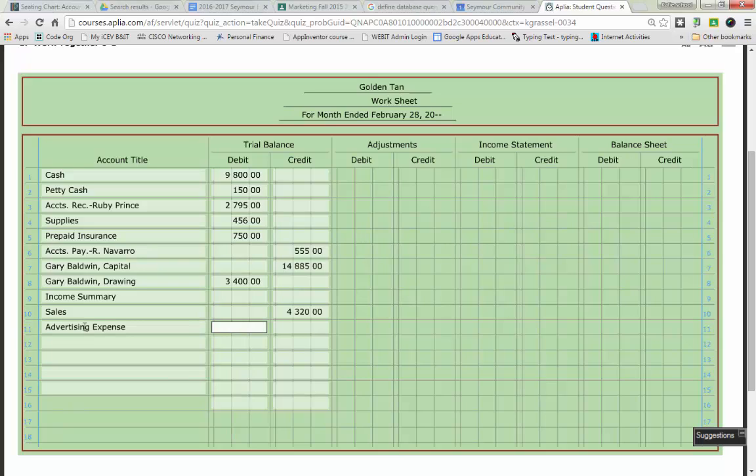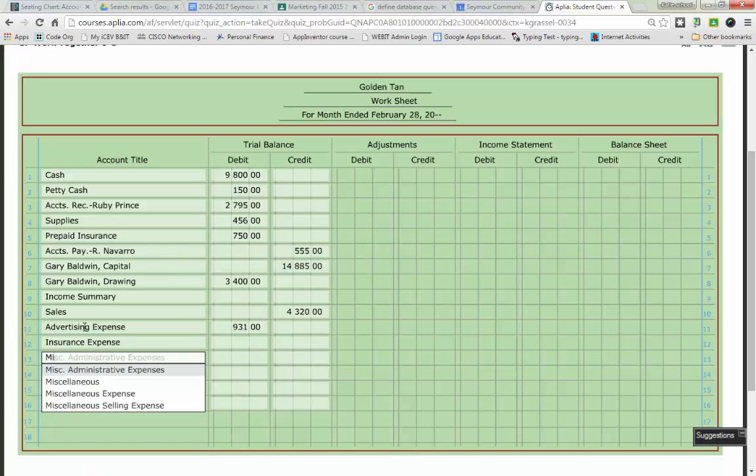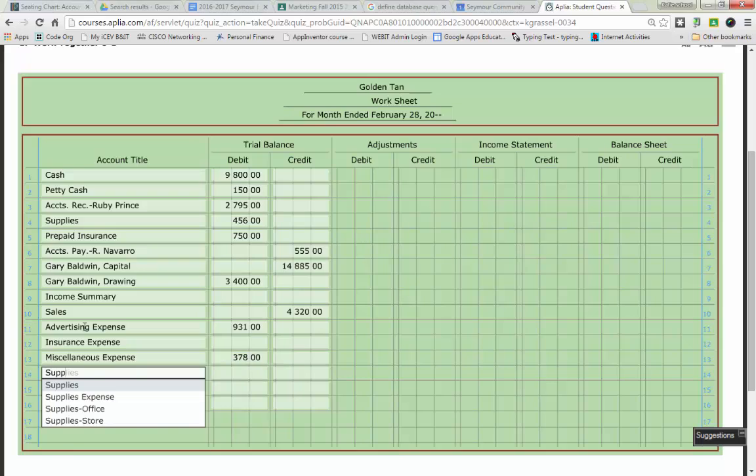Advertising expense has a debit of $931. Insurance expense does not have a balance, but it still goes on there. Miscellaneous expense has a debit balance of $378. Supplies expense, nothing, but still goes on there. And then we have utilities expense, has a debit of $1,100.